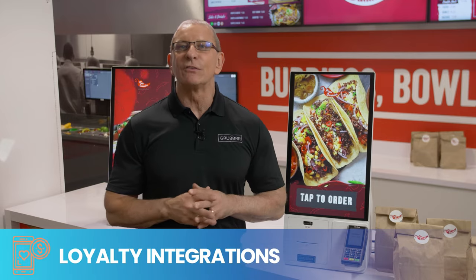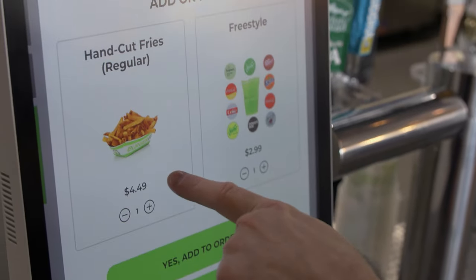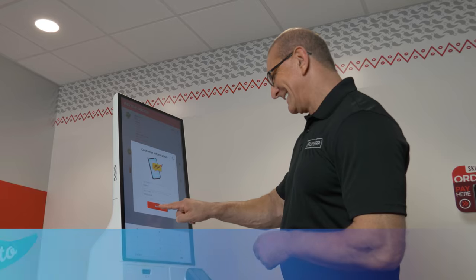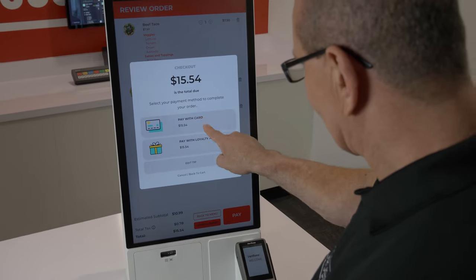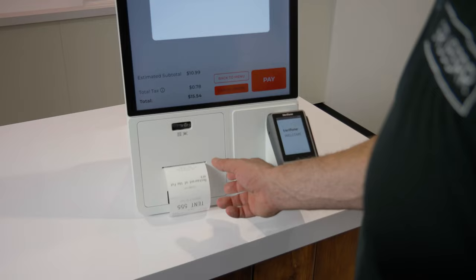GRUBBRR has integrated into the industry's leading loyalty platform, enabling businesses to capture order history, execute suggestive selling, and communicate more efficiently with customers. GRUBBRR has built a tipping platform, which can include default amounts or can be customized. GRUBBRR has integrations with leading payment gateways, which enables the kiosk to be compatible with a variety of payment devices and payment methods. I'll select the credit card option and insert my card. I'll add my name and phone number, and I'll receive a text once my order is complete.